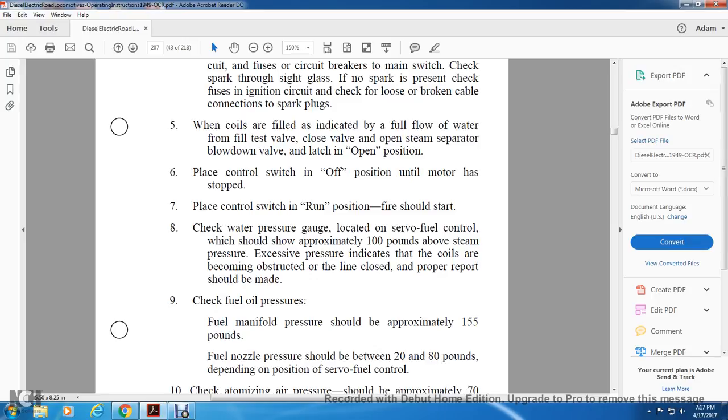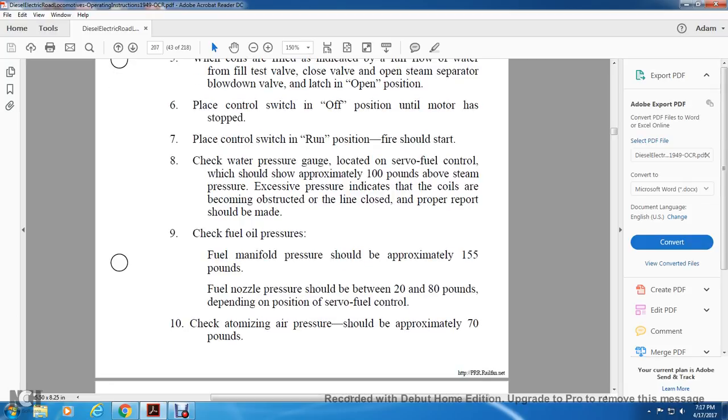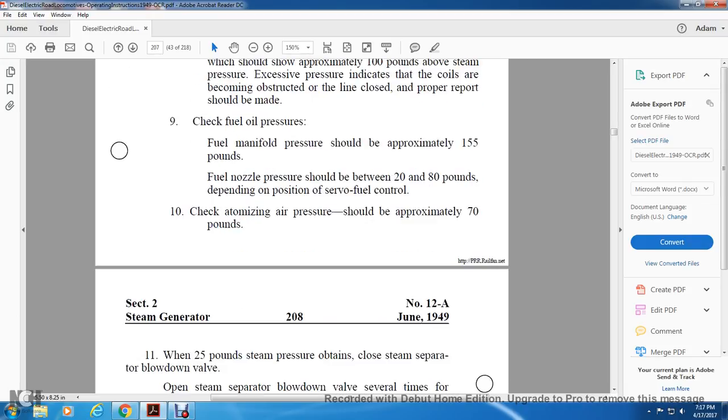Check the fuel line or fuel oil pressure. Fuel manifold pressure should be approximately 155 pounds. Fuel nozzle pressure should be between 20 and 80 pounds, depending on the position of the servo fuel control. Check the atomizing air pressure, which should be approximately 70 pounds.